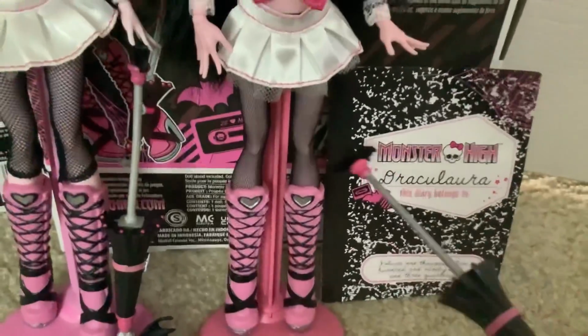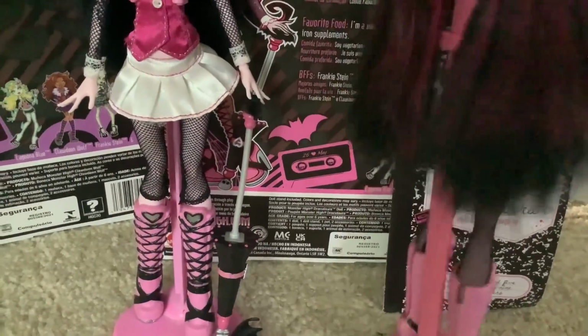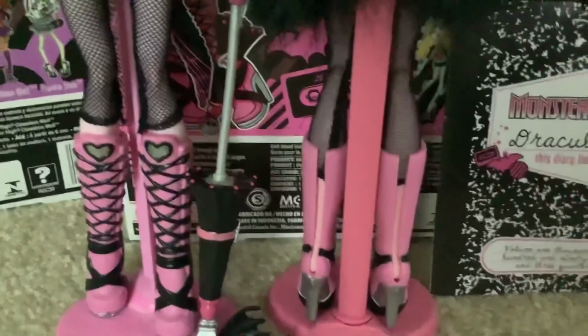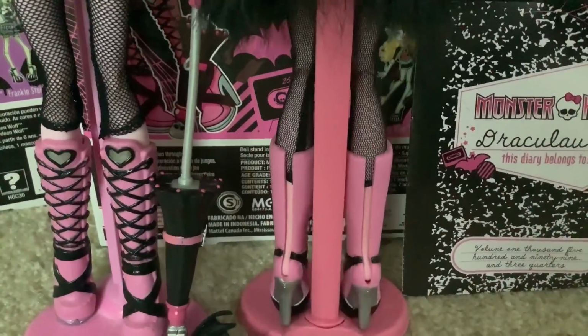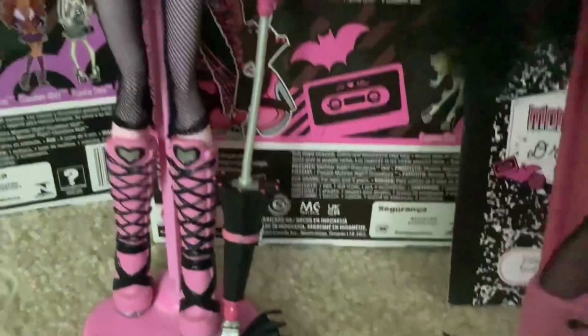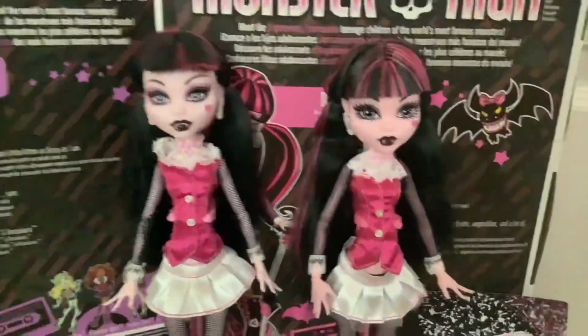Another thing is that the length of her leggings changed. It's most visible when you turn the doll around, so allow me to do that very quickly. So you can see where the leggings end on the original, and you can see that they go down past her boots on this doll. I appreciate that. I like that they're longer. I always thought it was kind of weird that they just stick out just above her boots. It's a nice change, definitely.